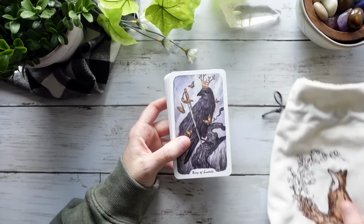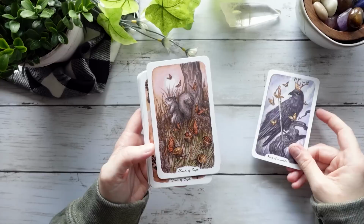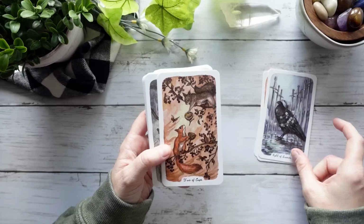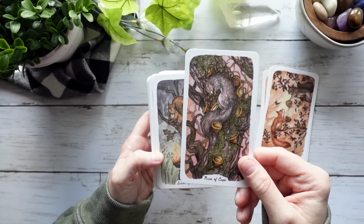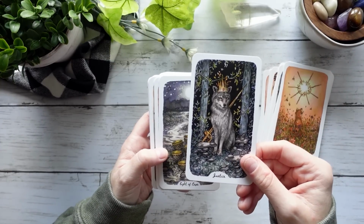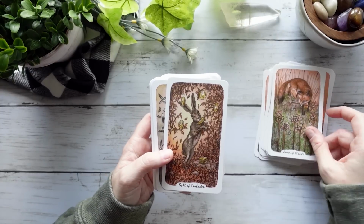I have seen this deck on many people's adorable tag videos, and yeah, the animals in this deck are super adorable. Like the little squirrels are adorable. I mean, look at that squirrel. The little foxes are adorable. Even the Justice Wolf is adorable. So how many times can we say adorable in one video?